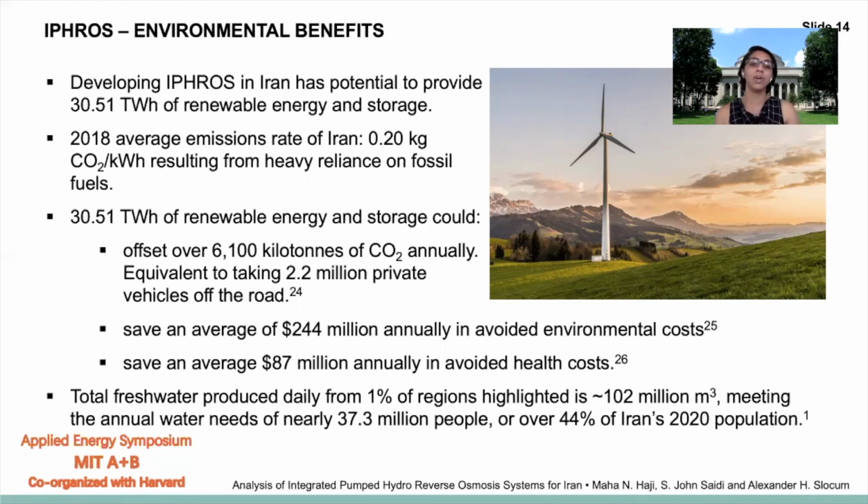Then considering a seawater to freshwater conversion efficiency of about 33% for RO desalination plants, and the diversion of only 4.7% of pumped seawater to these RO systems, which is a sufficient amount to ensure proper brine dilution, the total freshwater produced daily from the region, from just 1% of the regions highlighted in this study, could be approximately 102 million cubic meters. This meets the annual needs of nearly 37.3 million people, or over 44% of Iran's projected 2020 population.